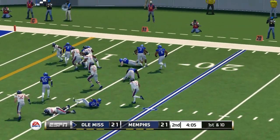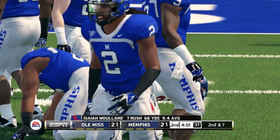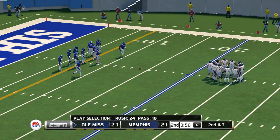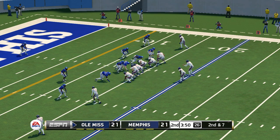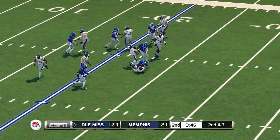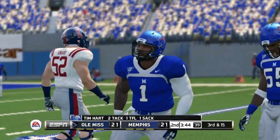Here's the give. Gets to about the 14-yard line. That'll make it second and seven. From the 14-yard line, second down. And he tackles him hard at the 22. That's a loss of 8 yards.